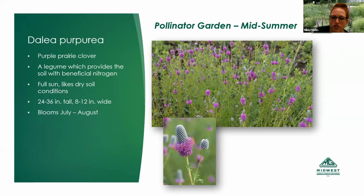Shannon, on this one, do you have any comments on deer and rabbit resistance? That's a common theme we keep seeing. Yes, I do have notes on some other plants, but on this one, I do not. I would think that rabbits would probably find this pretty delicious, but I can't say for sure.